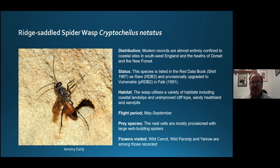It creates multi-cell nests in existing cavities. In fact, in Poland, this species has been observed nesting in the burrows of small mammals, in particular moles, where the burrows act as entrance chambers for the cells, which are then excavated very close to each other. The female is very faithful to the nest site and is often difficult to drive away, and she'll often use a chamber for shelter during bad weather and at night.